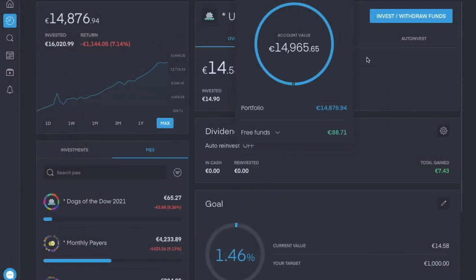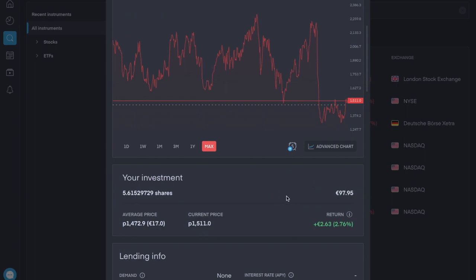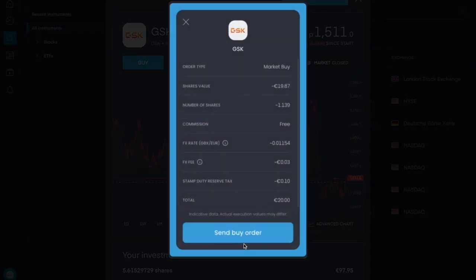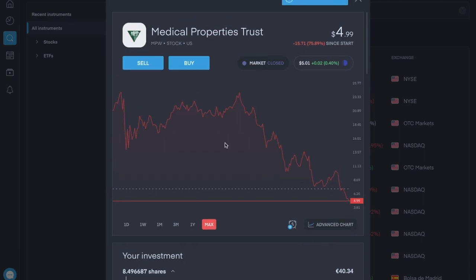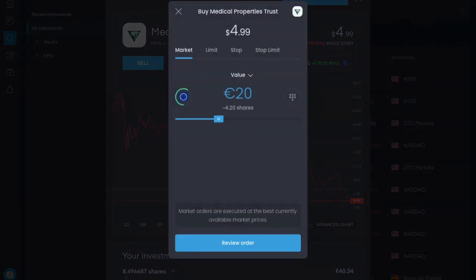I have €88.71. So I have to put some into GlaxoSmithKline, probably €20. Yeah, so €95 gets me about 90 cent in dividends per dividend payment, that is. So I'll add €20 in, like so. I'm going to put probably another €20 into Medical Properties Trust. So I already have about €56 in it.